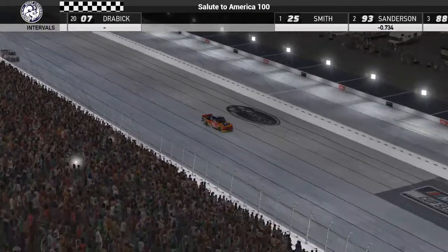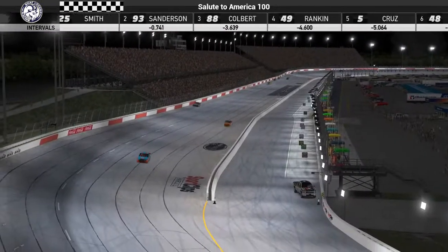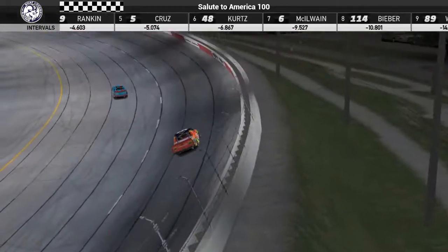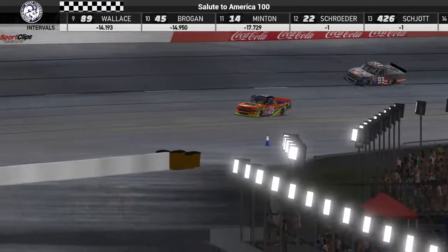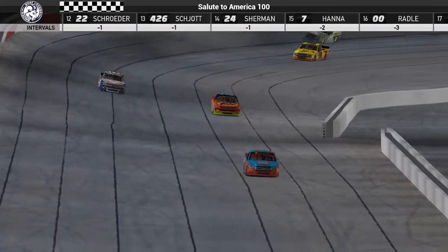Eddie Smith off turn 4 to the start-finish line is going to win the Salute to America 100 here at Darlington Raceway. Outstanding run for Eddie. Scott Sanderson second. Jonah Colbert rounding out the top 3. Man.